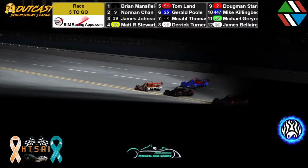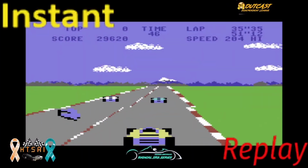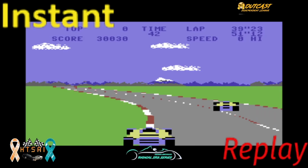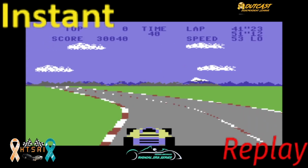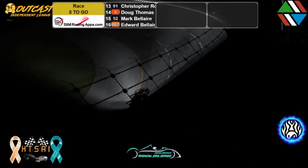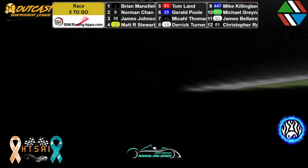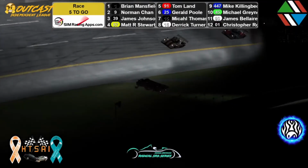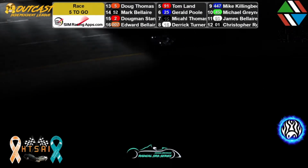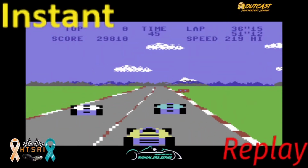Caution is out. Let's see if we can find what happened. Looks like we are looking at the car of Chris Standridge as he goes into the turn. Can't tell. It looked like he just checked up a little too hard and got up into the wall and ended up on his lid. And that was definitely the most interesting crash you've ever seen. Or not seen, I guess would be a more appropriate way of putting that.